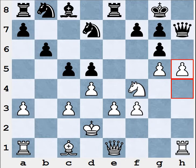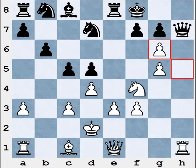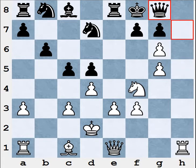In the real game, instead of g takes h5, black played the move king to f8. Indeed, it saves black's queen. After h takes g6, black can hide the queen with queen to g8. Nevertheless, his position is so depressed, with all the pieces dozing on the last rank, that it's pretty easy for white to develop his attack.